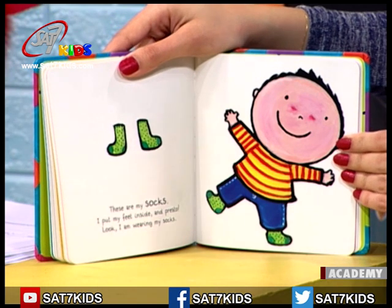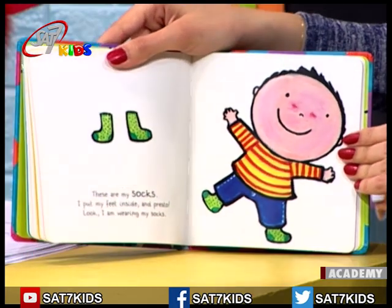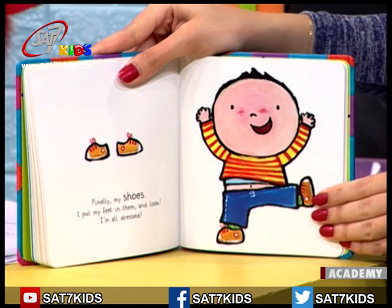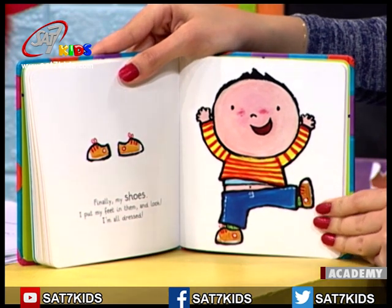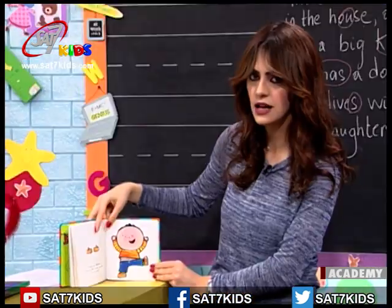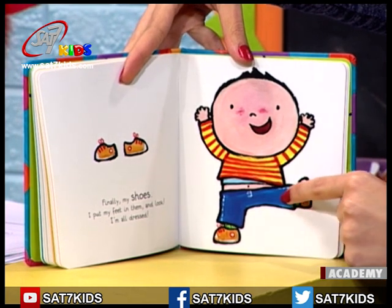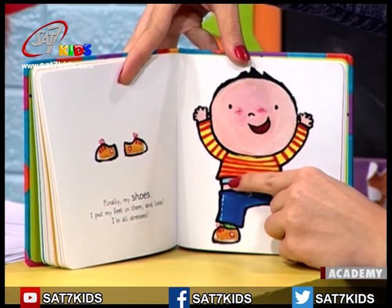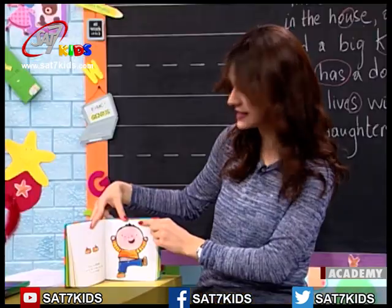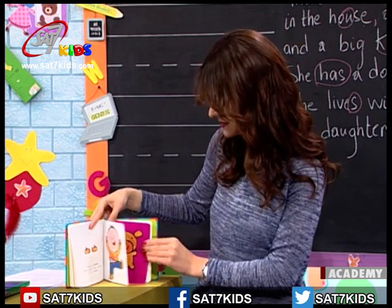These are my socks. I put my feet inside and presto! Look, I am wearing my socks. Finally, my shoes. I put my feet in them and look, I'm all dressed. فإذن طلعوا شو لابس. His shoes, his socks, his pants, his undershirt, his sweater. Is he wearing his hat? لابس هو القبعة تبعه؟ No, he is not wearing his hat.